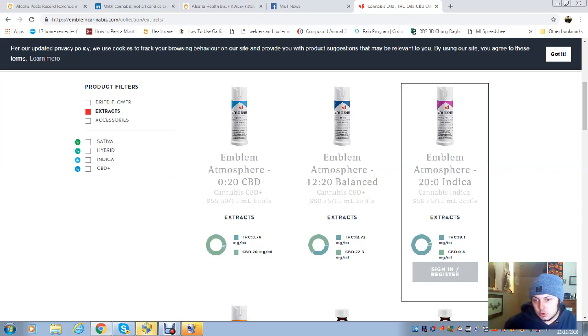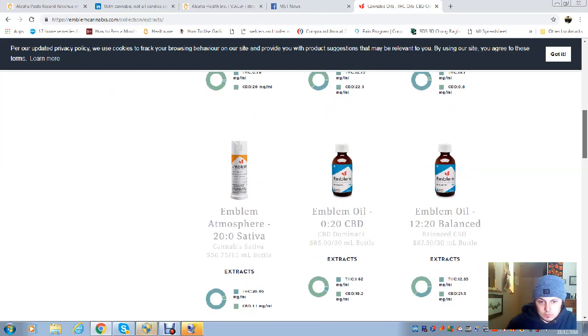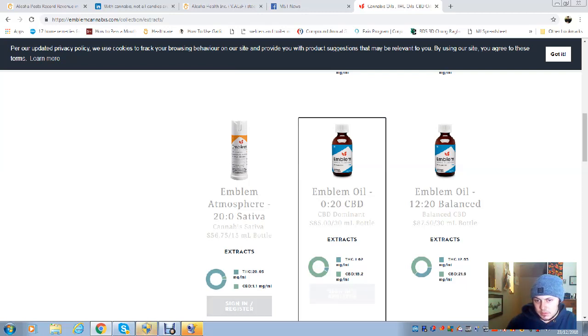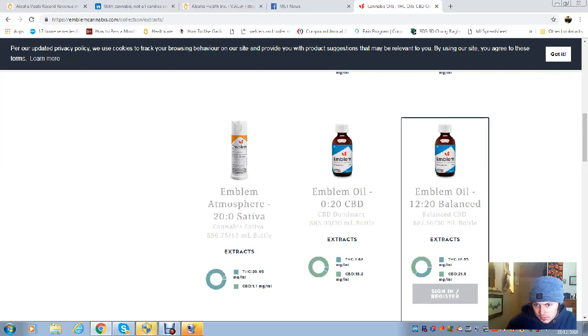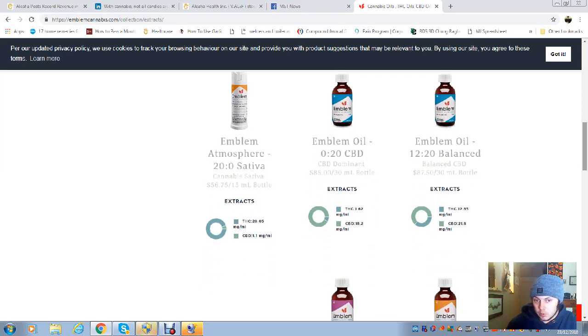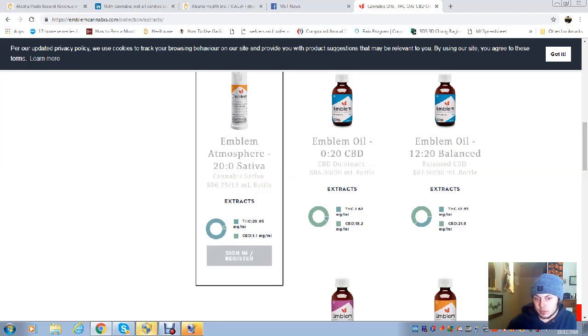And then this is 20 milligrams of THC per milliliter, but it says here it's 19.1, and then it's got a little bit of CBD, not a lot. And then it's going to get a high sativa at 20 milligrams per milliliter of THC, and then a CBD dominant about 18.2 milligrams per milliliter of CBD, and there's a 30 milliliter bottle for $85, and then this is going to be your balance 12:20. So when the 12 is right here, that means it's THC, and the 20 is CBD, right? So here it's got 0, and then 20. So that's what you're looking for. If you want to get THC, you look for it at the front, and if you want to get CBD, you look for it at the back.